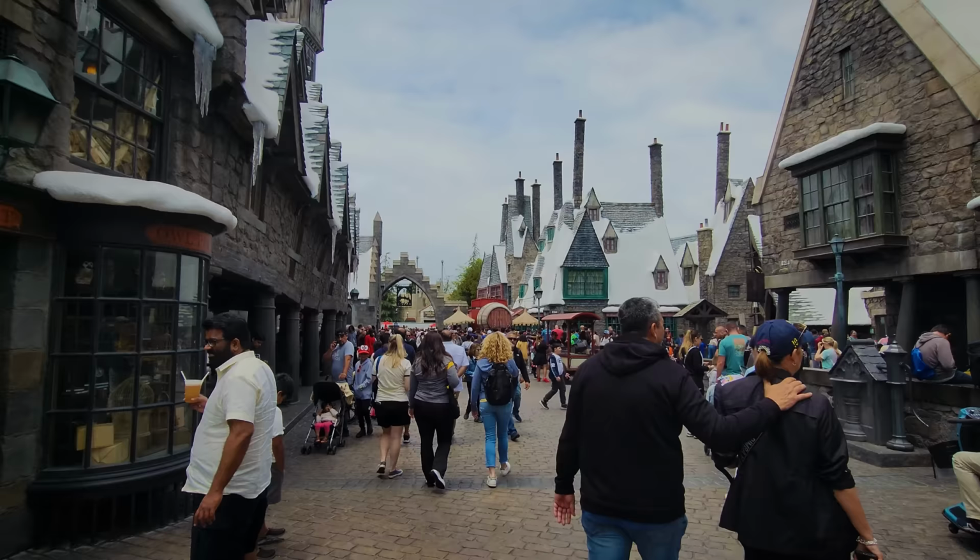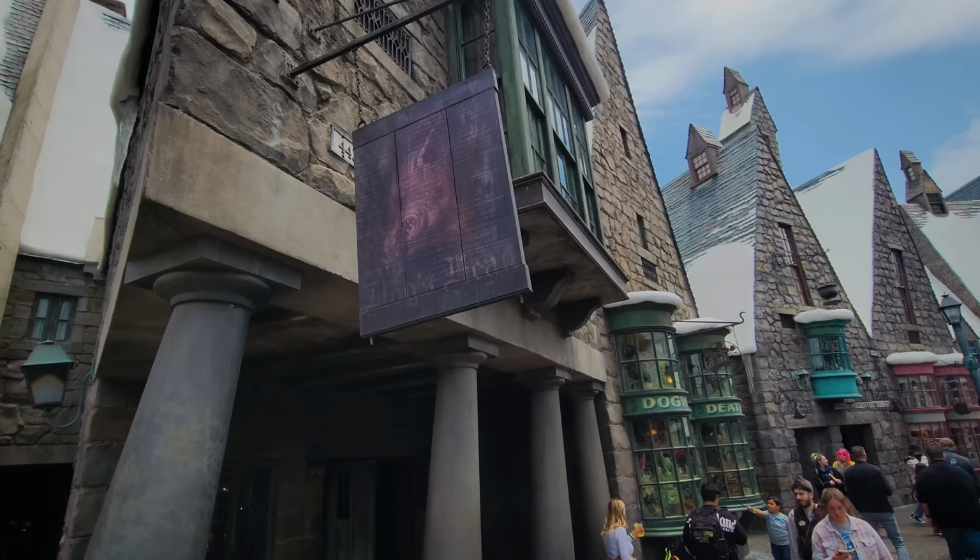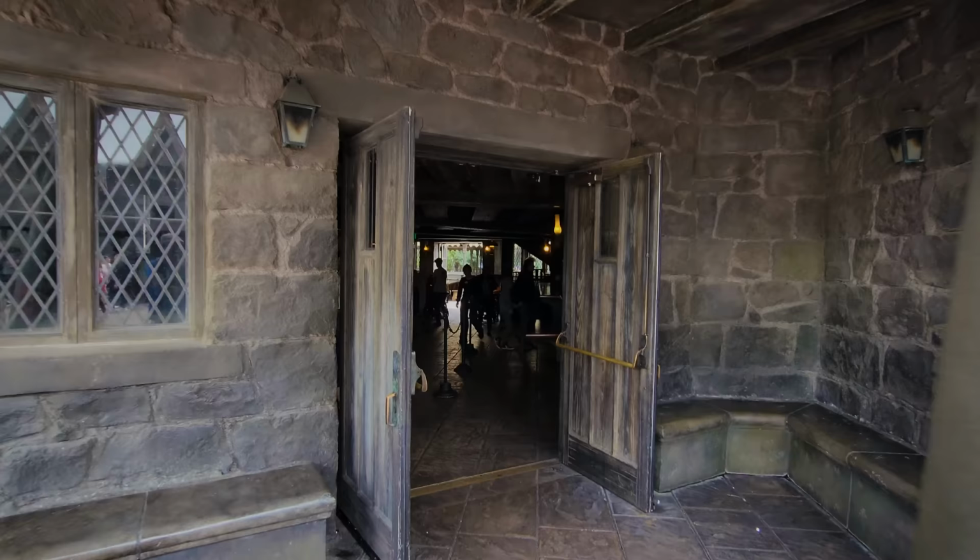Look at that queue for butterbeer right now, my goodness. By the way, the only place to get a hot butterbeer right now is at Three Broomsticks. Normally you can get it at the Hogshead, but they're saying they're not serving that right now. I was going to get one. We're going to have to wait.